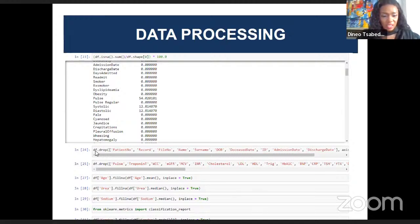Again, as you can see here, it says DF, data frame drop. We drop the patient number or the file number, the record number, name and surname. We also drop other important variables like the eGFR and the proBNP. If you have a lot of missing data, rather remove it.